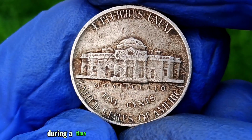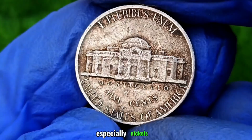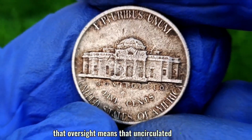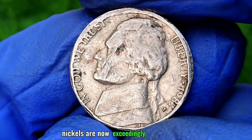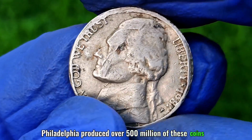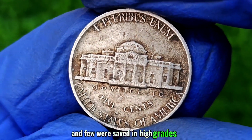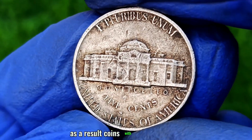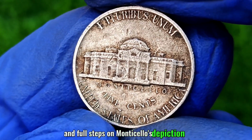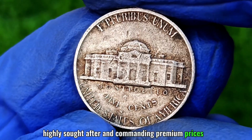It was struck during a time when few collectors preserved coins directly from circulation, especially nickels, which were rarely seen as investment-worthy at the time. That oversight means that uncirculated 1981 P nickels are now exceedingly hard to find. Philadelphia produced over 500 million of these coins, but many entered circulation immediately, and few were saved in high grades. As a result, coins with sharp strikes, no contact marks, and full steps on Monticello's depiction have become numismatic gold, highly sought after and commanding premium prices.